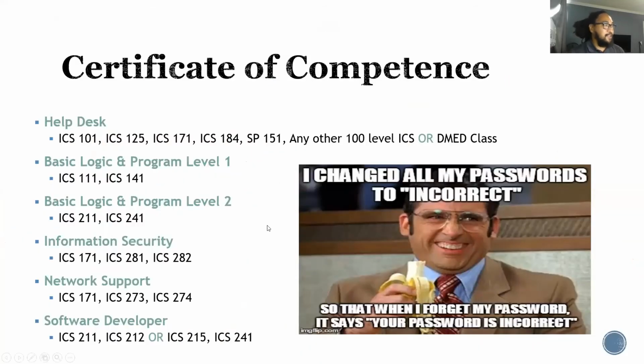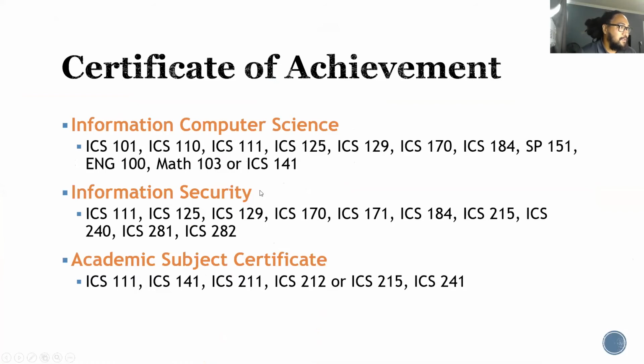So a snapshot of the different certificates of competence. All this information is embedded within our website at Leeward Community College Computer Science program, so I'm not going to go into great detail. Same thing with the certificate of achievement programs.